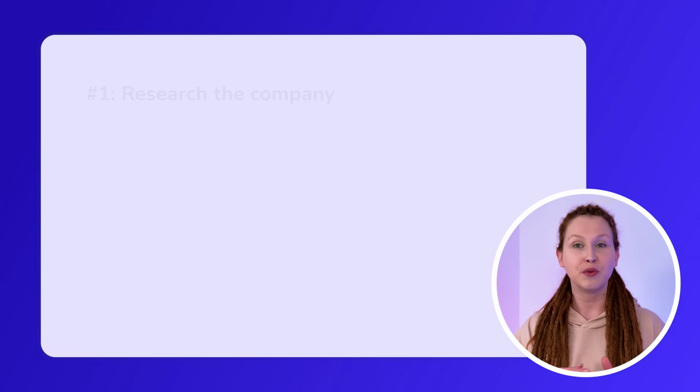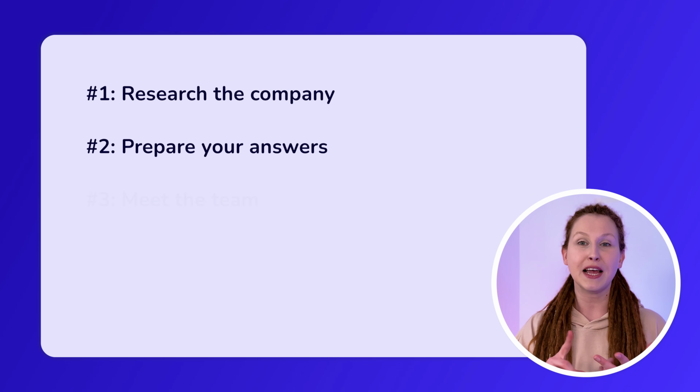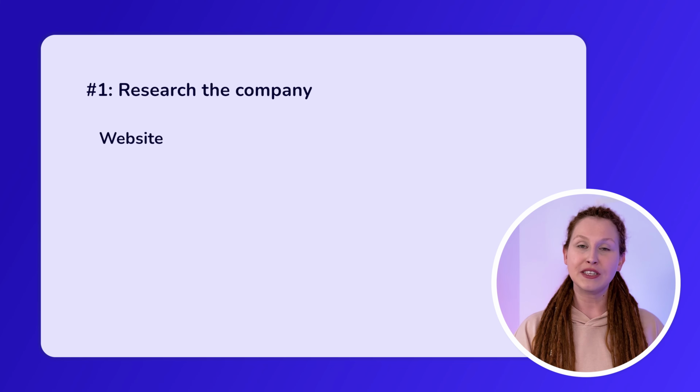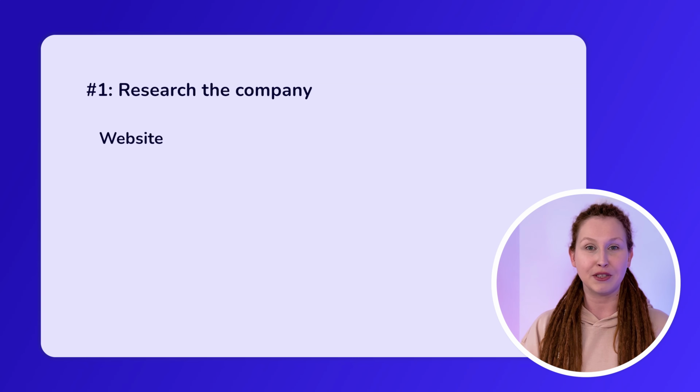When preparing for the interviews, there are 3 areas you need to focus on. Research the company, prepare your answers, and meet the team. The first step is to research the company. There are a couple of resources that you need to go through to have a holistic understanding. The website is the first touchpoint that you want to take a good look at. Research what products they offer, what the features are, who it is created for, and how they communicate value. Also, try to find mission and vision statements for the company.